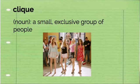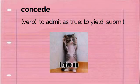Our next word is clique, and we all know this word from middle school. It's a noun, and it means a small, exclusive group of people. So here we've got an example from Mean Girls of a very clear clique. Concede is our next word. It's a verb, and it means to admit as true, to yield, or to submit. So I might concede that I forgot to do my homework, or I might concede the soccer game if the score was too high for the other team.